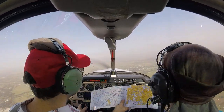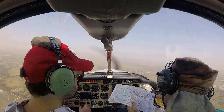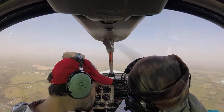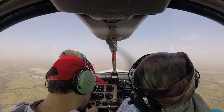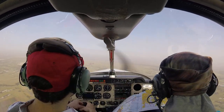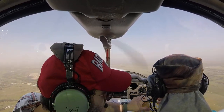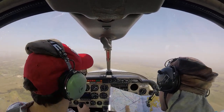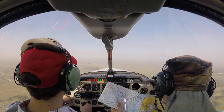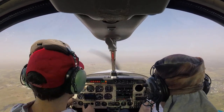Can you see if you can find the scale on this? Is there something that shows you what a kilometer is? Or a mile? Maybe it's that? Is that meters? This one? What is that? Gotta be there somewhere, right?